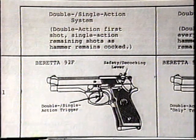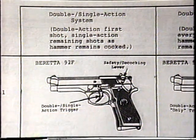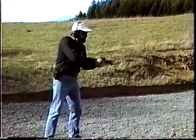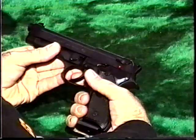The first shot is fired by a long, hard double-action pull. Subsequent shots have a single-action trigger pull. If the safety is used, the system requires an extra step to fire. The standard offerings by Smith & Wesson, Ruger, and Beretta all use this system.